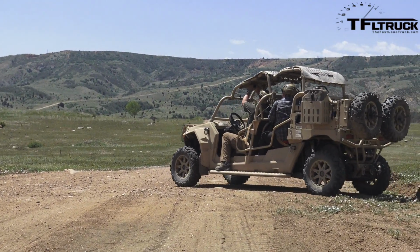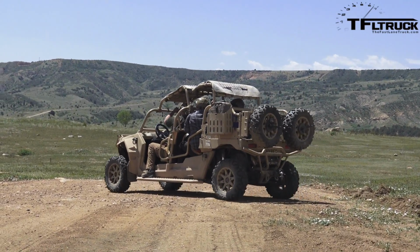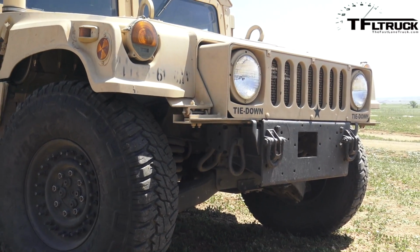How does it compare to the Razor you've got there? They're saying it's got more mobility than the Razor too. And are you at all concerned that that's a lot of armor on this bad boy? There's none of that.